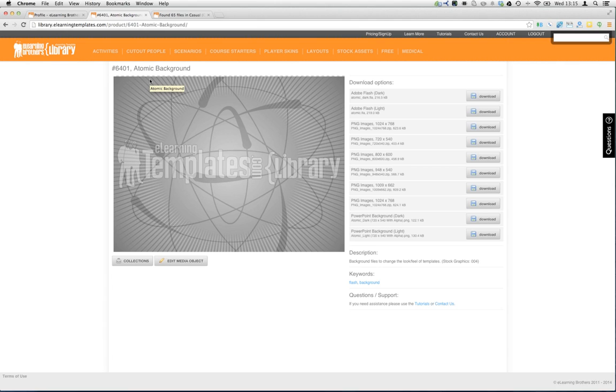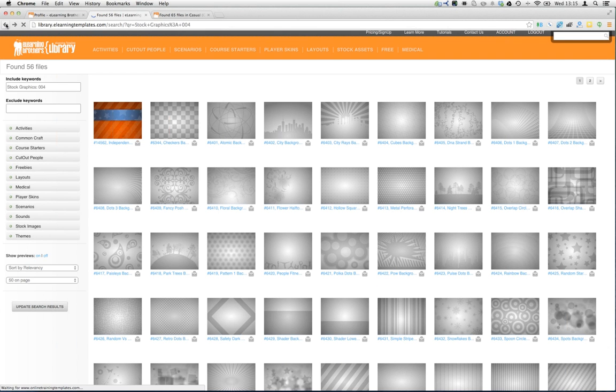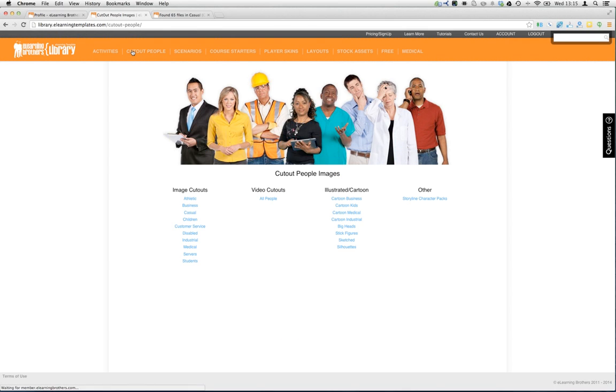Or you can take it into Photoshop or whatever you want, add your logo, change the colors, change the opacity, do whatever you want to do, and completely customize your layout for Storyline. So we've got the layout, we've tweaked it a little bit and made it our own. Now let's find a host for this course.